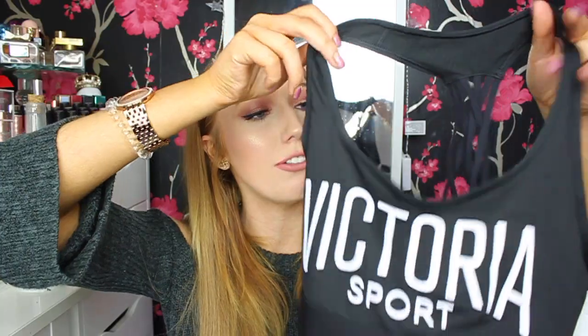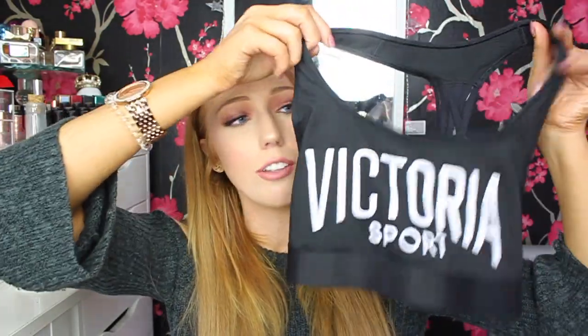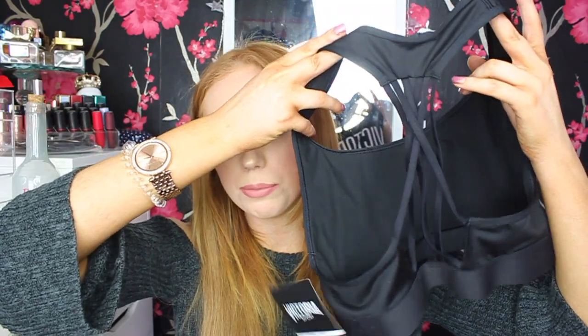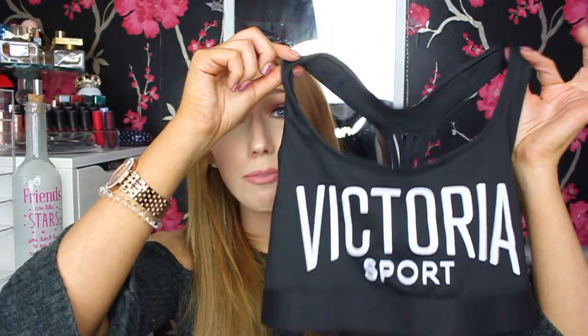So this is what it looks like at the front. So you have the Victoria's Sport on the front there, and then this is what it looks like on the back. So it has sort of like a shredded back. I've never actually purchased any gym kit from Victoria's Secret before, just because it is pretty expensive. If you look at the prices, they're more expensive than I want to pay for them. So I just decided I was going to go ahead and get this because it was reduced by a lot of money, and I have heard amazing reviews about all of their gym wear.